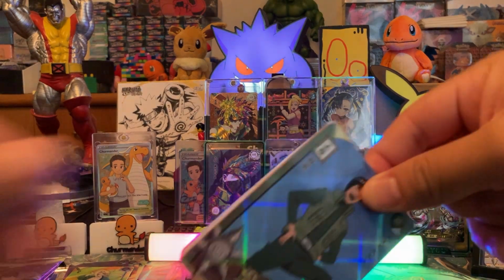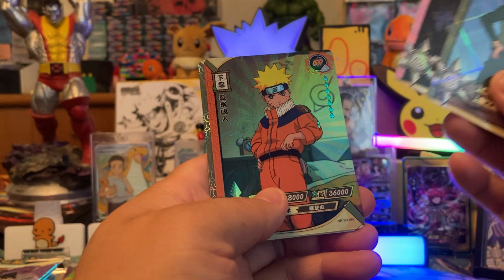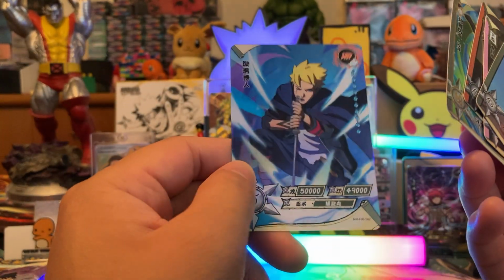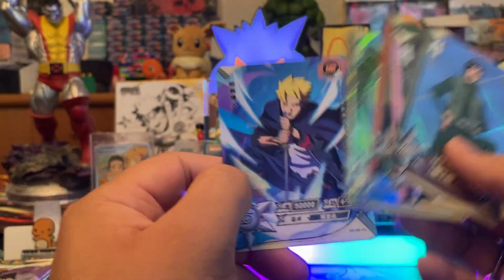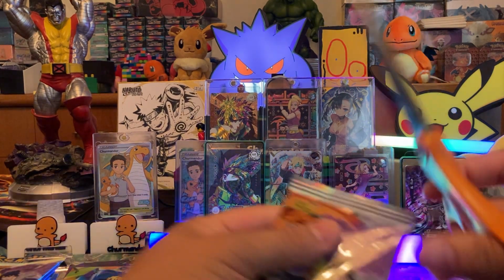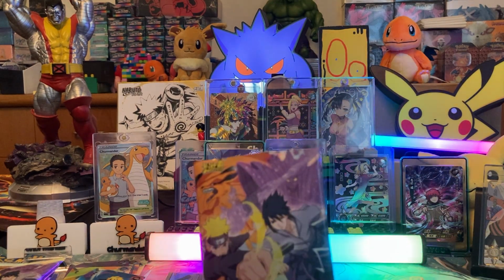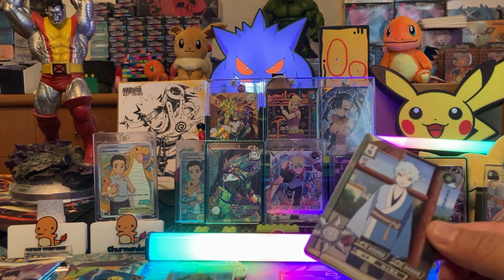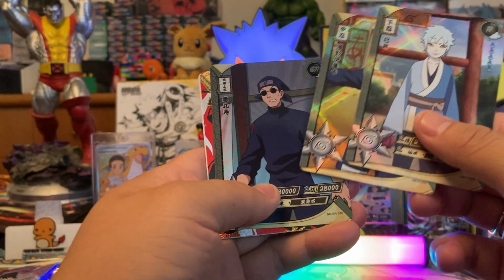We have Gai Sensei, Sakura, Naruto, Sai, and this is Boruto. Again, if we pull one of those SEs out of these, we are gonna go insane. Those, so like the Hinata, Sakura, Sasuke, man, those go for so much. Hundreds and hundreds of dollars.